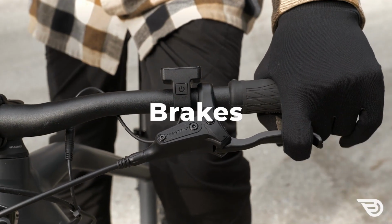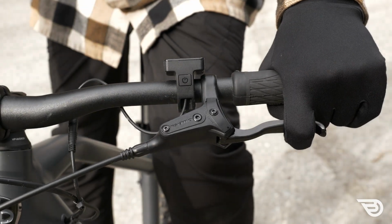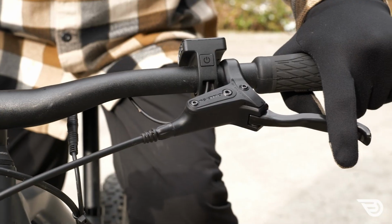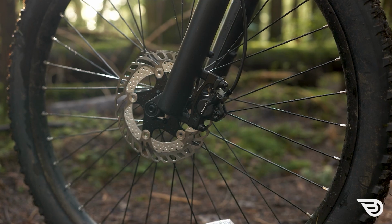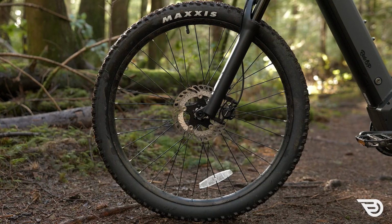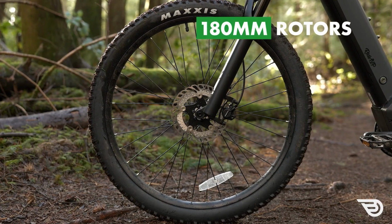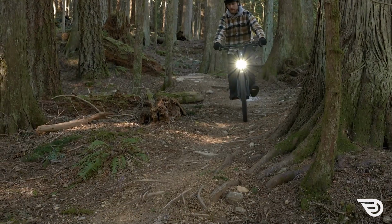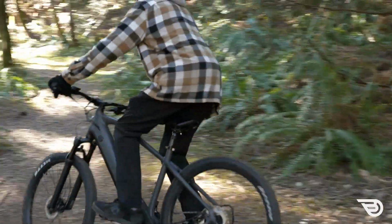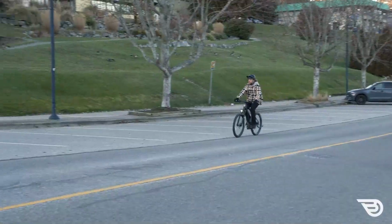The Prodigy XC features a set of Tektro brake levers. The lever feel on this bike is very nice, and you're able to apply just the right amount of pressure on those Tektro calipers. Those Tektro calipers are applying pressure on a set of 180mm rotors front and back. So overall, the braking system on this bike is completely Tektro, and it's a very nice and stable system, whether you're on the trail or on the pavement.